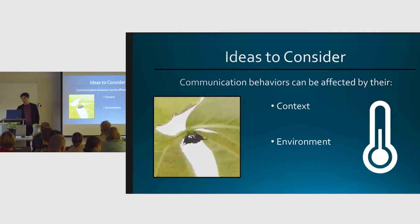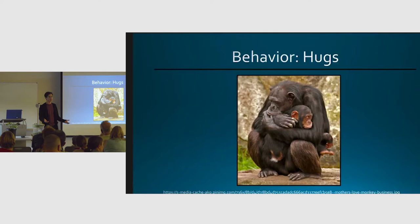So just to kind of demonstrate this, I wanted to look at a behavior that we do, and that's hugs. And I really like chimpanzees, that's why I put a picture of some chimps hugging on there. But I wanted to ask you guys, what are some different circumstances where you would hug somebody? Yes?